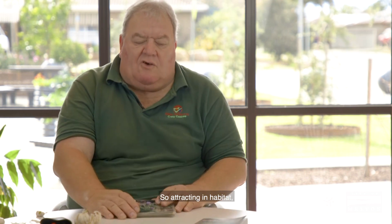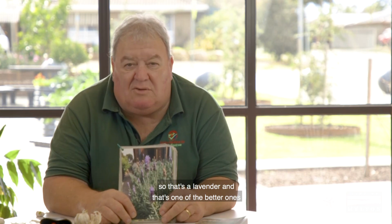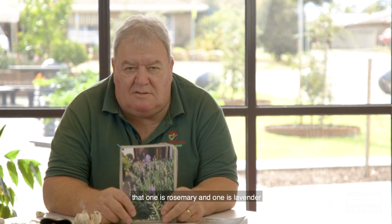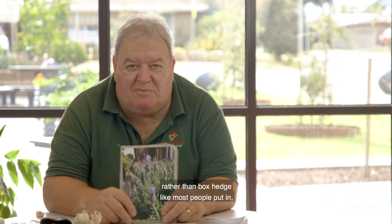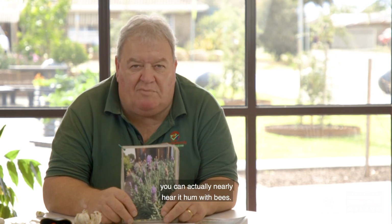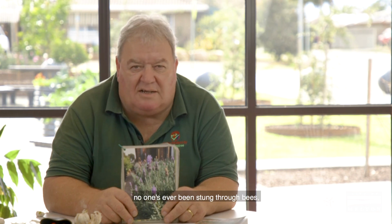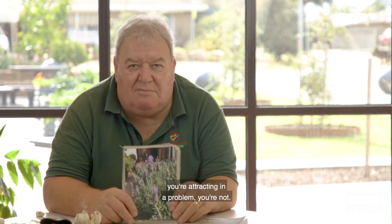So attracting in habitat, so that's a lavender, and that's one of the better ones for things like the European honeybee. I have a hedge across the front of my house that is one rosemary and one lavender, rather than box hedge like most people put in. And when this is in flower, you can actually nearly hear it hum with bees. They don't worry anyone. No one's ever been stung through bees. So please don't think that when you're attracting in bees, you're attracting in a problem. You're not.